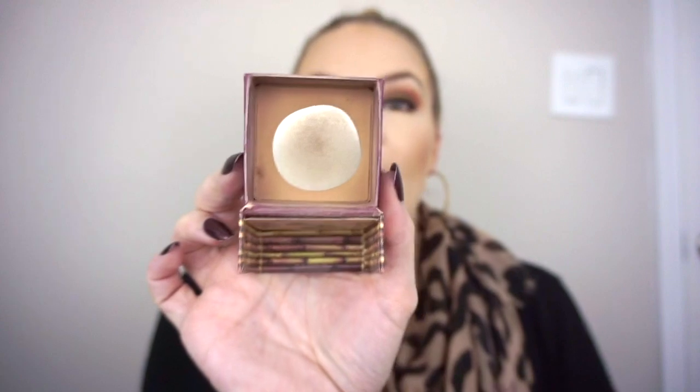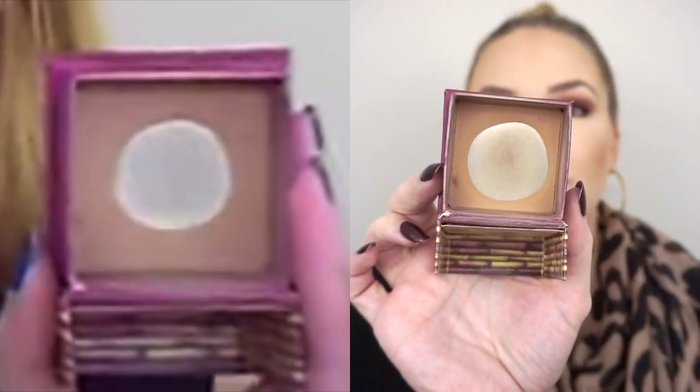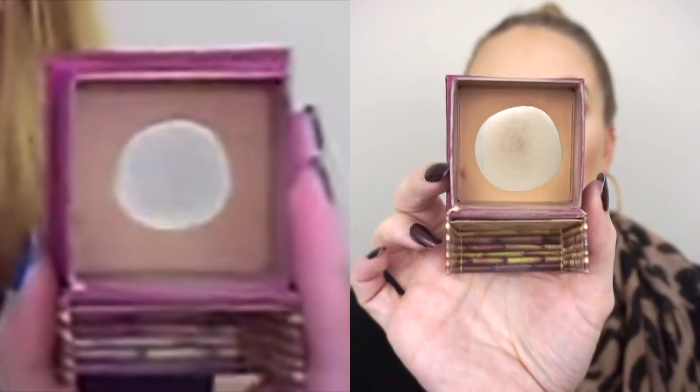So the first one is Benefit Hoola. This is a classic bronzer of mine. I've actually used one up completely, and this is the second one that I've hit pan on. So this is what it looks like, and I will actually pop up some pictures for the products I had in last year's video just to show you the progress in the pan from last year to now.